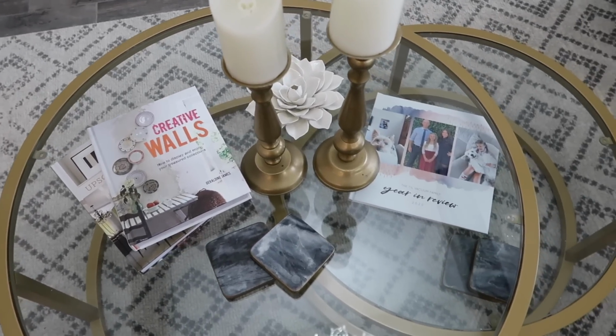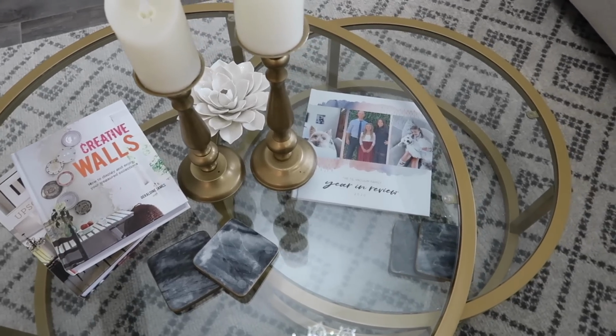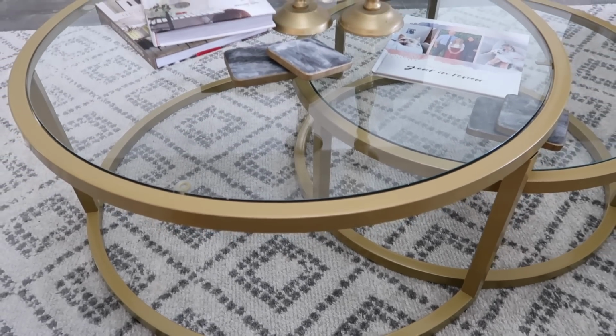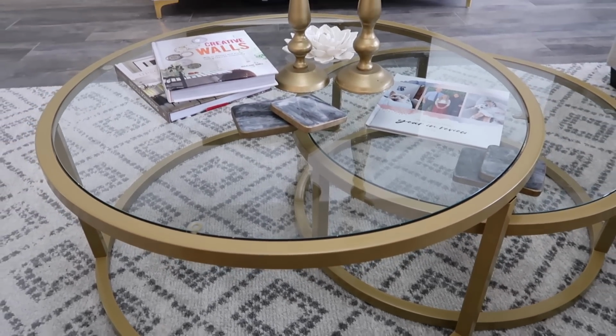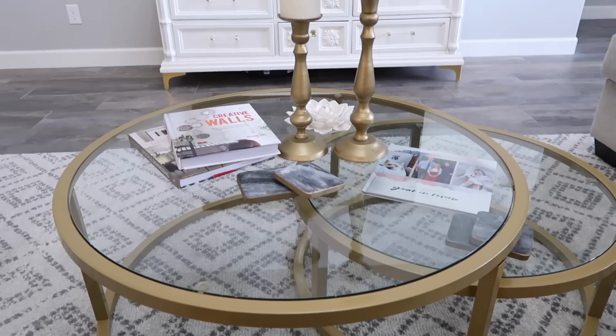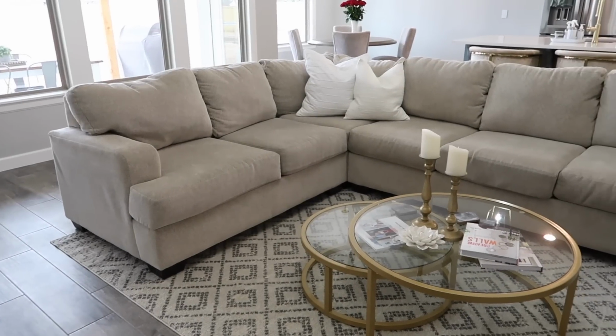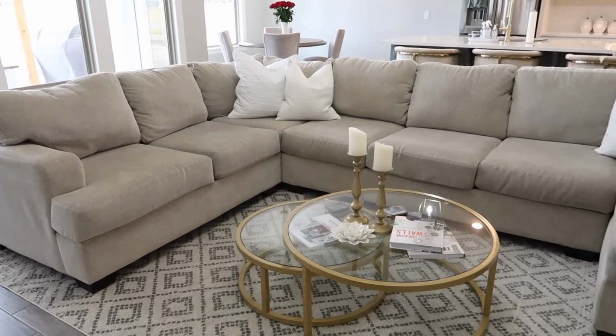So I'm gonna be putting out my furnished home tour really soon, and I'm gonna be putting it out with my new intro. So definitely be on the lookout for that in the next couple weeks, hopefully sooner rather than later. And you're gonna see a few of these spaces change because like I mentioned, I've already redone this coffee table because I didn't like how it turned out.